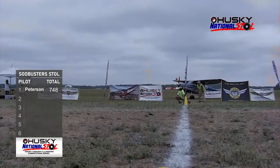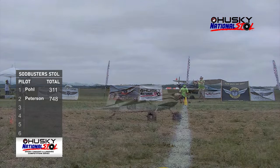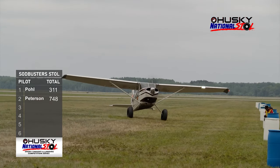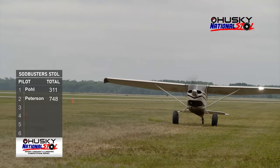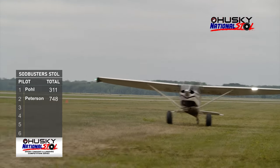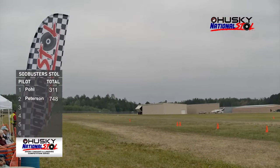.186. That's going to knock Colonel Peterson off the top of the board, I think. Moves Jeff Pohl and the Dirty Bird up to first at 311 combined score. That's not bad for as much crosswind we have, dirty conditions.